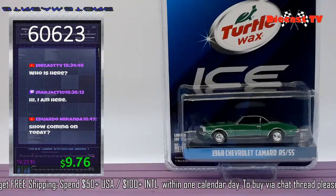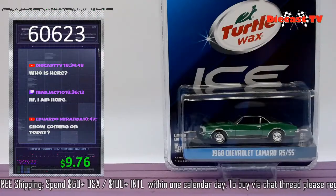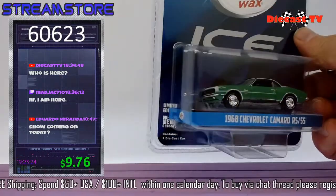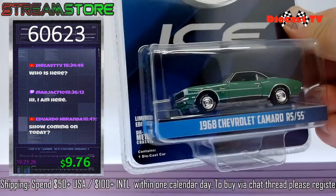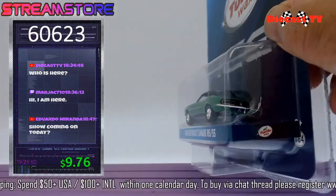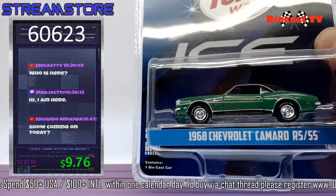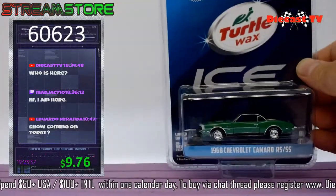Here's a Greenlight Hobby Store exclusive 1968 Chevrolet Camaro RSSS. My goodness, what a killer looking Camaro. Look at the details, let me tell you. Greenlight does an amazing job at Camaros. Turtle wax ice, there's the ad on it. My goodness, you want to pick that up right now?